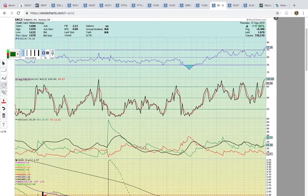Okay, let's look at SNGX. Yeah, and a drop below the middle Bollinger Band for any of these stocks is a sell signal. You have to be very careful with penny stocks. You do not want to be holding long when the daily chart turns bearish.